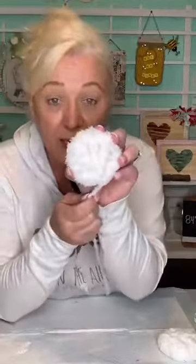Okay. So thanks for hanging out with us. Get that one underneath there. Yeah, just tuck it in. And there you go. And like I said, you don't have to do white bunnies. If you have different color yarn or something like that, you can do it. So all you're doing is covering up the middle.